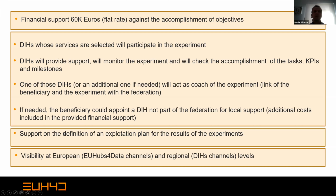The 60 euros are a flat rate for the experiments. As mentioned before, we will support the definition of an exploitation plan for the results of your experiments, and we will grant visibility at European level using the channels of the project EUHubs4Data, but also at regional level by means of the channels of the regional DIH. And that's it from my side. Now I will give the floor to my colleague Jorge, who will explain in more detail.